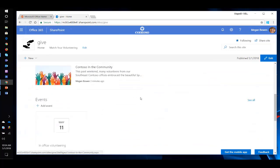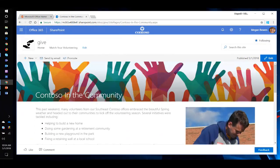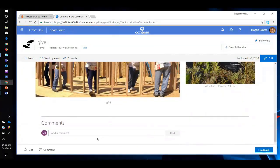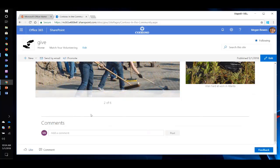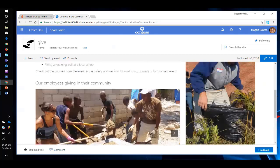You'll see as I go to these news articles or the sites, if I drill into an article, one of the things that you'll see is we have commenting built in right to the page, as well as other social gestures such as likes. So as people come here, they can like the article, they can comment on the article, they can choose to engage with this content right here on the page. They don't have to go anywhere.